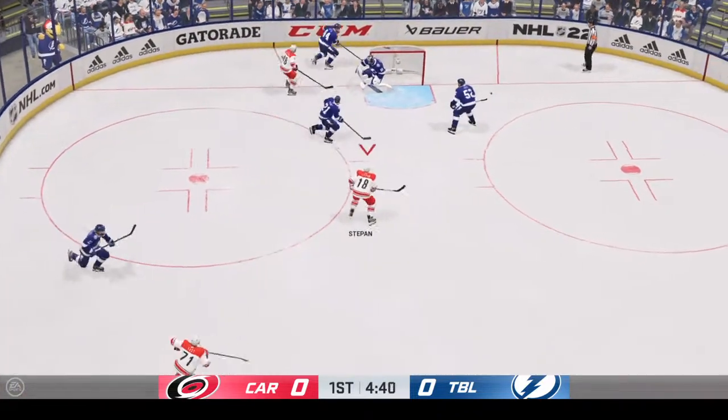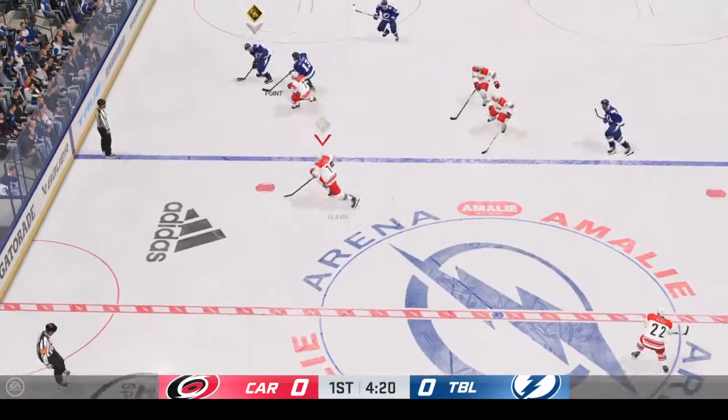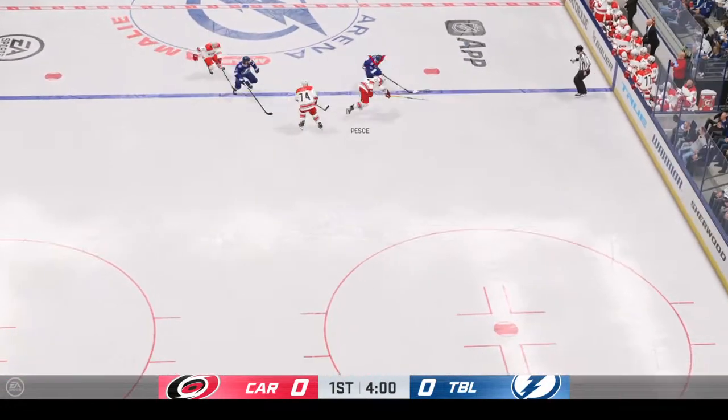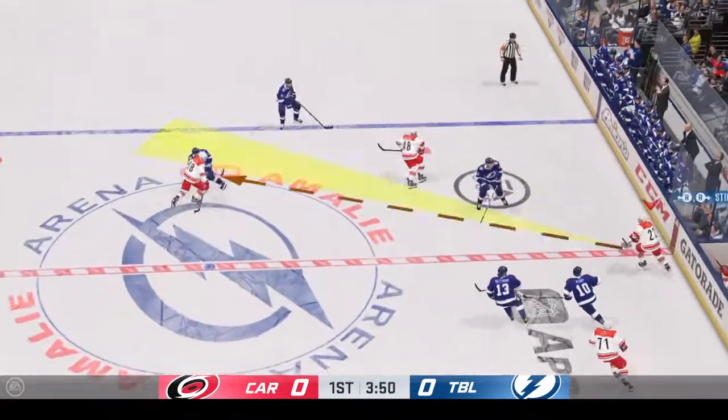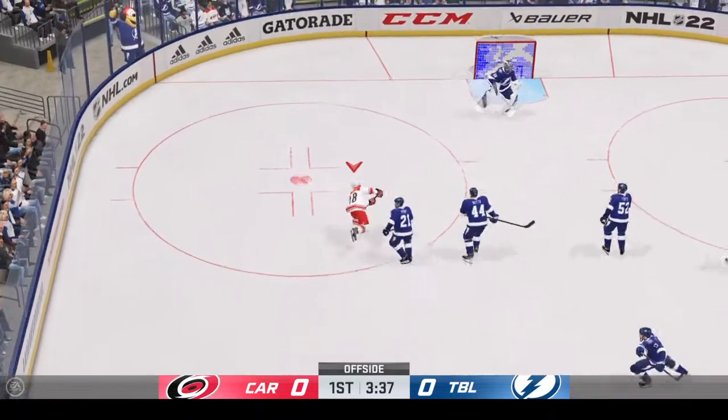Tampa Bay's got a hold of it against the wall. Slides the puck to Kachuk. And now he angles it across to Perry. Puck hops out of the offensive zone. They'll be forced to do it over from center. Play is called for offside.